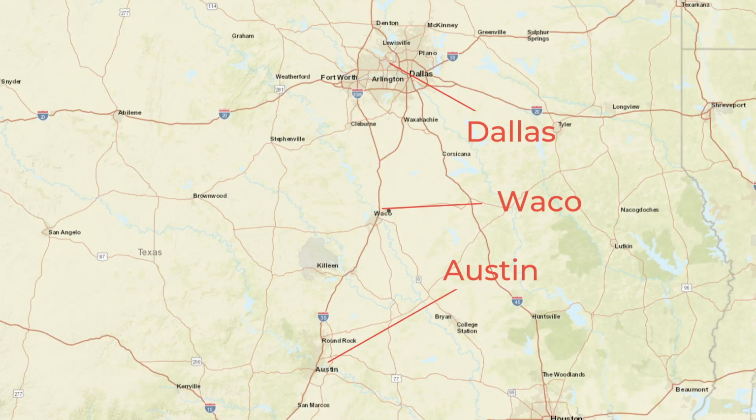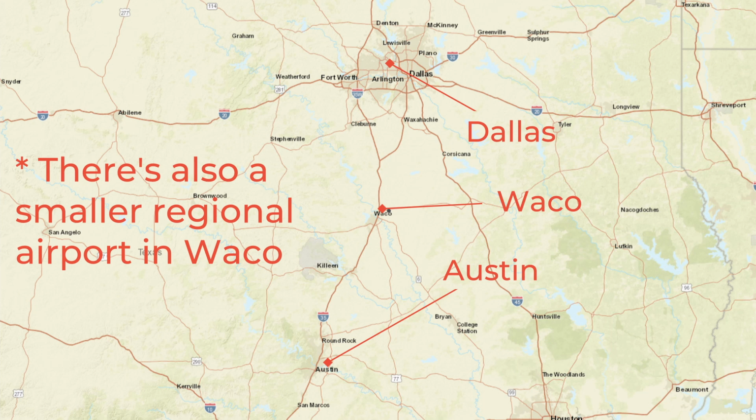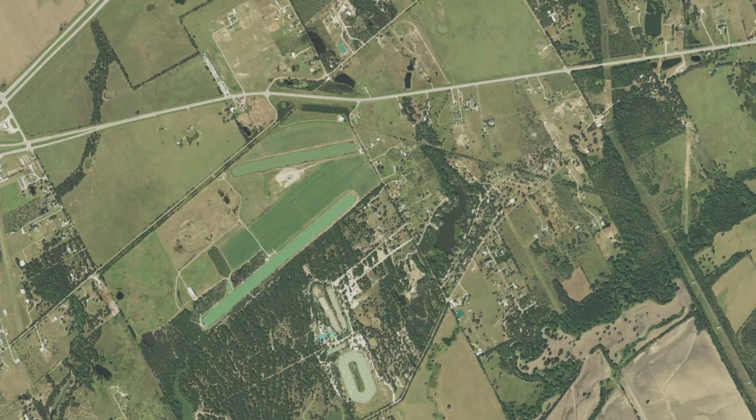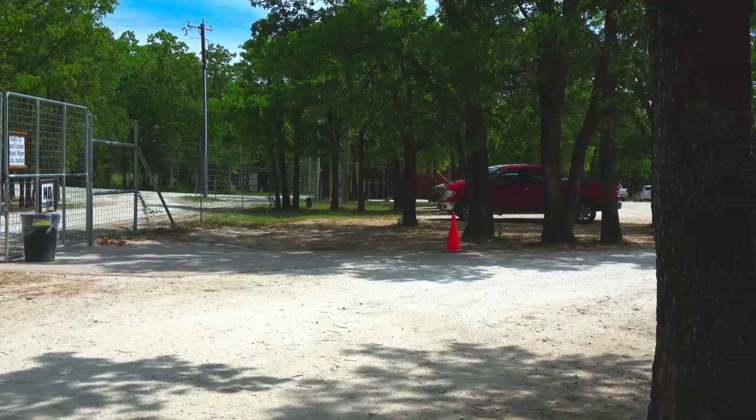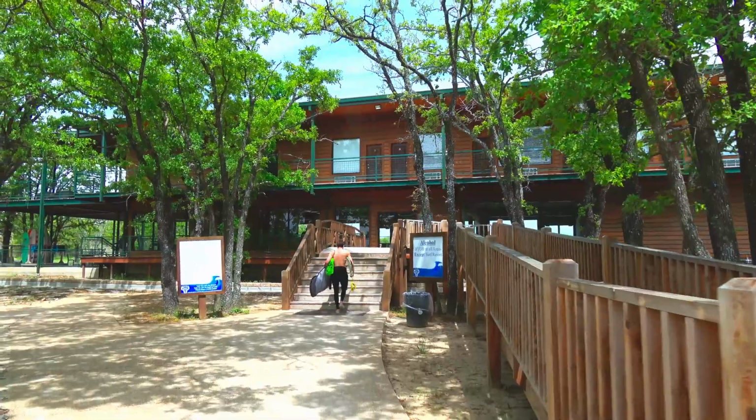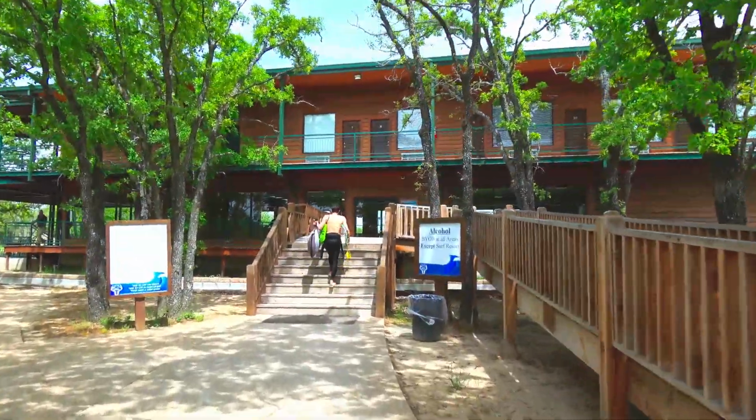If you're flying in, you have two main options, Dallas and Austin. They're both around the same distance from Waco, and you'll need to rent a car either way. You're looking at just over 2 hours of driving from either airport, so plan accordingly. Now, there's not a lot going on around BSR, so definitely use GPS because it's kind of hard to find without it. Once you drive through the gate, just go straight on and you're going to find the parking lot, then walk across the little bridge and into the big building to check in.